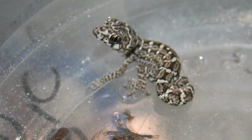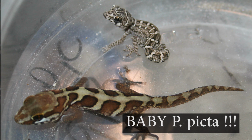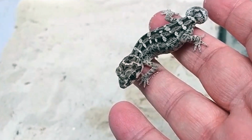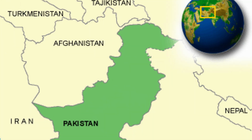There they are. Can you see them? Let's pull back a little bit with the camera and let's see if we can see them a little bit better. Now, I found this on the interweb where somebody said that they grow up to 4 inches long. If anybody has a viper gecko that's 4 inches long, send me a picture. I want to see that animal. Hemidactylus imbricatus, the viper gecko, comes from a region of the Middle East, especially in Pakistan. Because of that, they like warmer enclosures.